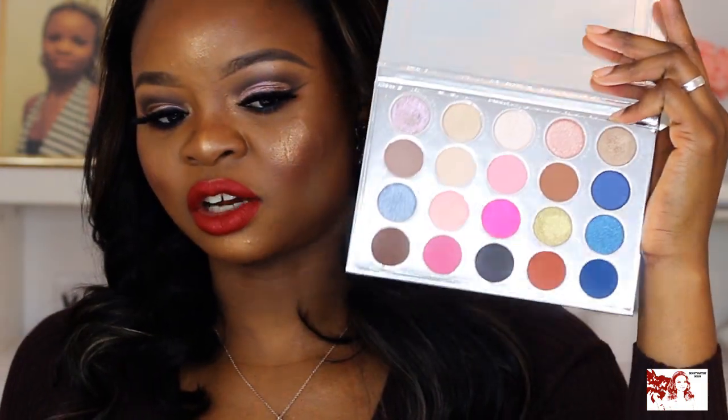Reason being, I got a new palette from BH Cosmetics. This one is a Fairy Lights palette, super beautiful. This palette costs €19.99. I love the fact that it has this kind of glitter packaging. As you can tell, it has a green, a lemon, a neon green, name it, a silver. It's so cute, and the palette gets more interesting. Check it out. With this palette you can't go wrong at all.